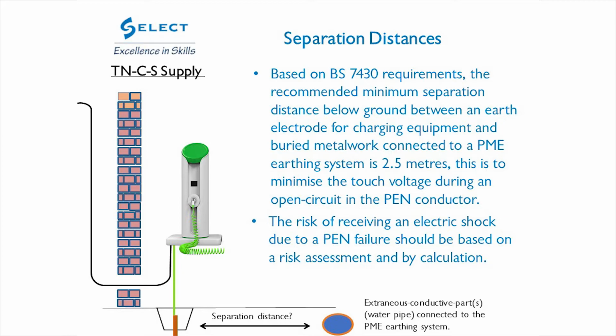In the event of an open circuit on the PEN conductor, all the conductive parts connected to the PME earthing system can rise to a dangerous voltage above earth potential, which could be transferred to a nearby earth electrode. For determining the separation distances between different earthing systems, you should refer to the current version of BS 7430, and you should also carry out the appropriate risk assessments for any hazards that may exist.